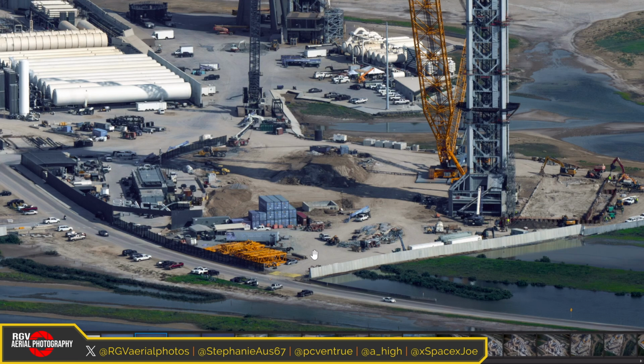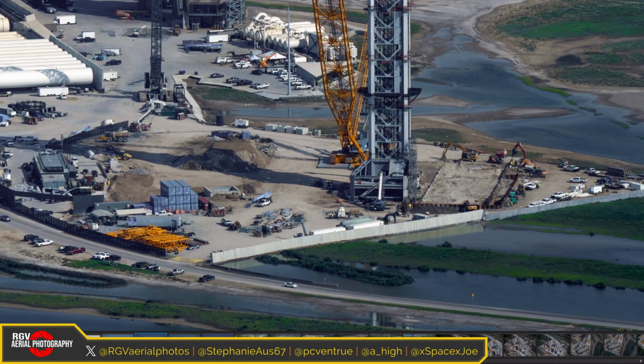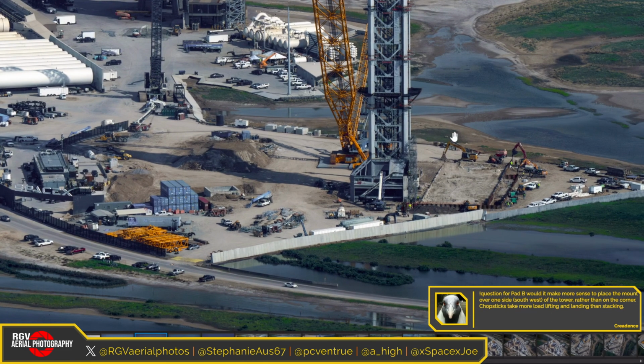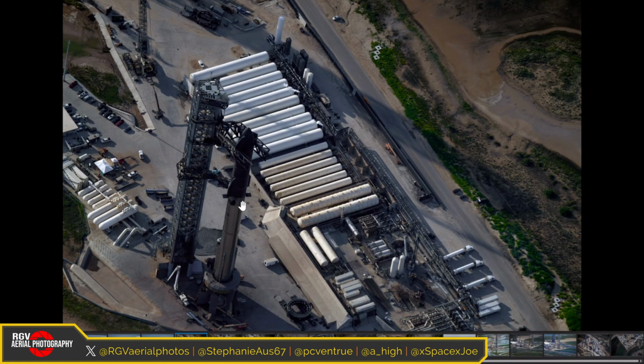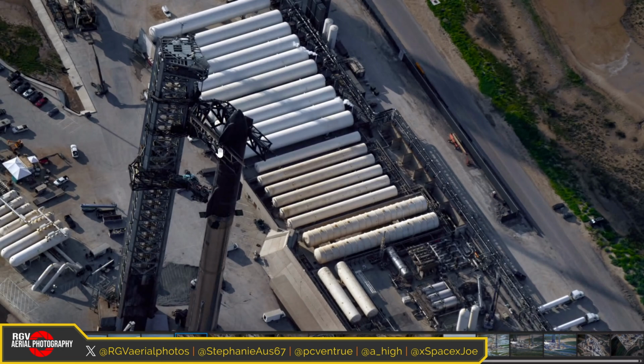All right, a question from Credence. For Pad B, would it make more sense to place the mount over to the southwest side of the tower rather than on the corner? Chopsticks take more load lifting and landing than stacking. Where they kind of, for catching, have to be at a 45 to the tower. So it's gonna have to catch it basically just on this one. It would be slightly to the north. Yeah, where she has her hand.